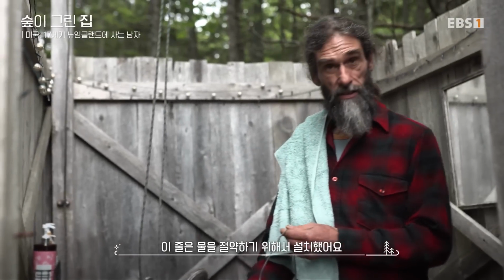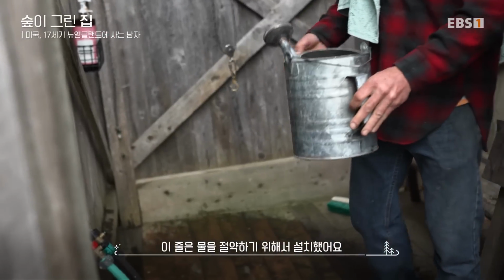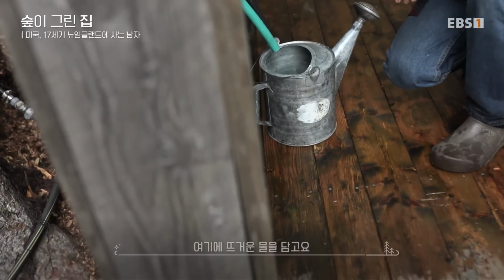So this is a way to slow the water usage down. The hot water's coming out.